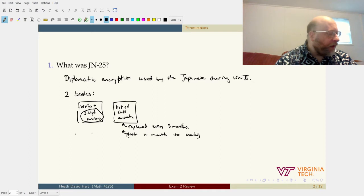So the advantage it gave us was, well, we had about 2 months out of every book that we could decrypt messages out of them. But the Japanese could time their major initiatives with the replacement of those books, and so the advantage we got was somewhat muted because of that.